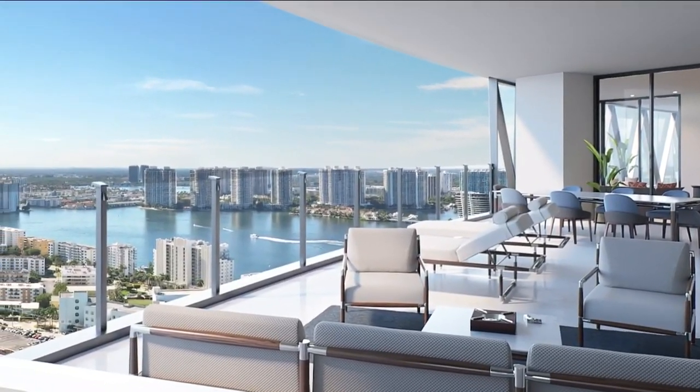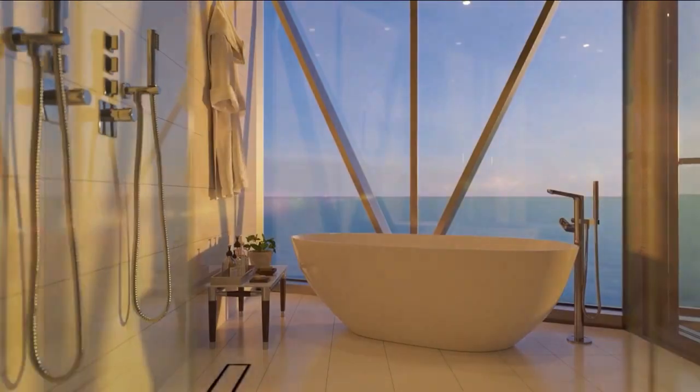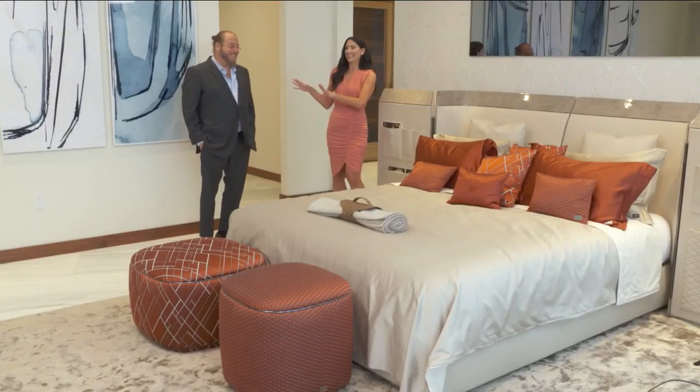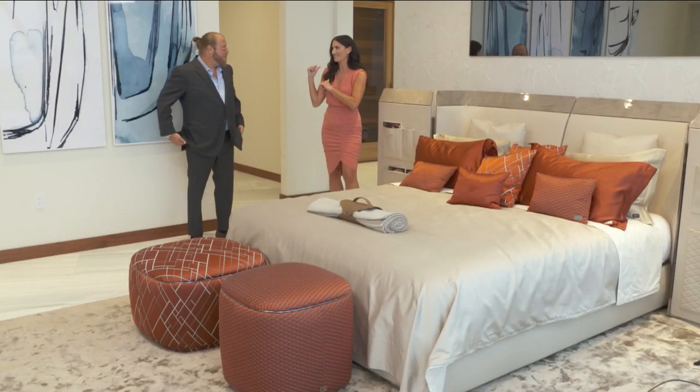And then we wanted to really bring in that spa feel that you feel every time you go to a spa, where you walk into the bathroom and you have all the different amenities you would find in a world-class spa. When you say amenities, I mean, we're talking major amenities. This bathroom seems to have it all.